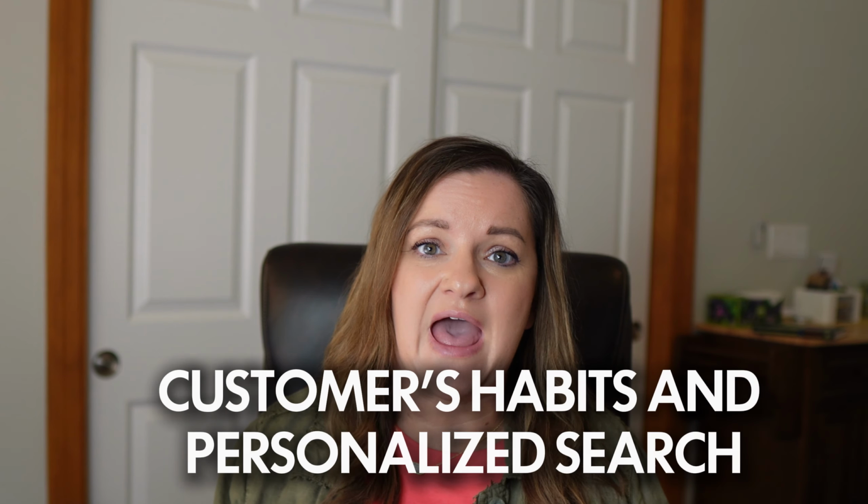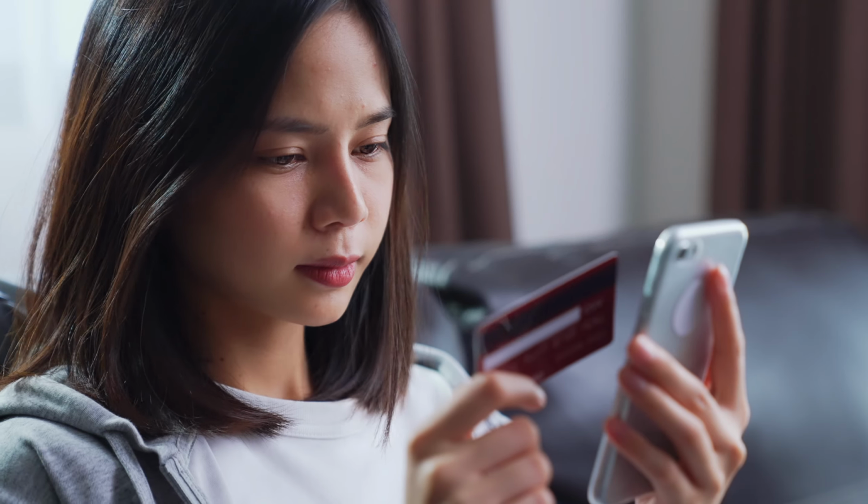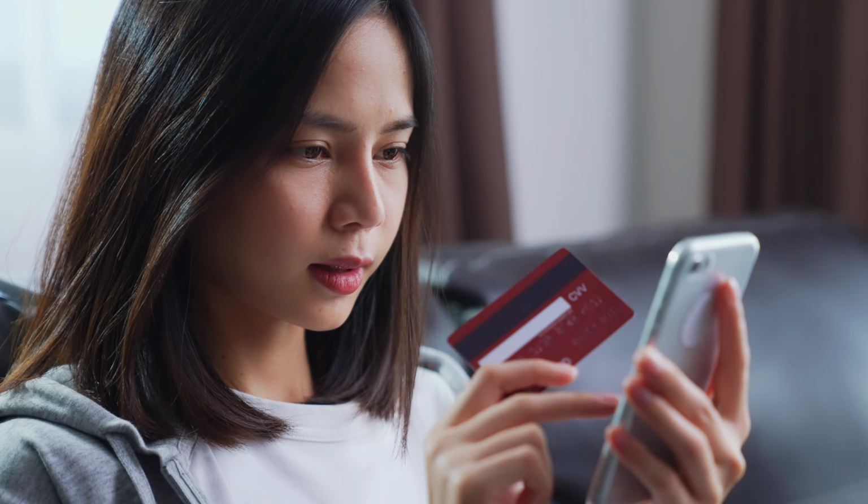Next are customers' habits and personalized search. Algorithms are extremely complex, and Etsy personalizes all search results for each shopper based on their past habits, what products Etsy thinks the customer is most likely to buy, and also their past purchases. So if you and I search for the same thing on Etsy right now, we're very likely to get different results based on what Etsy has learned about us in our past based on our interactions with the platform.